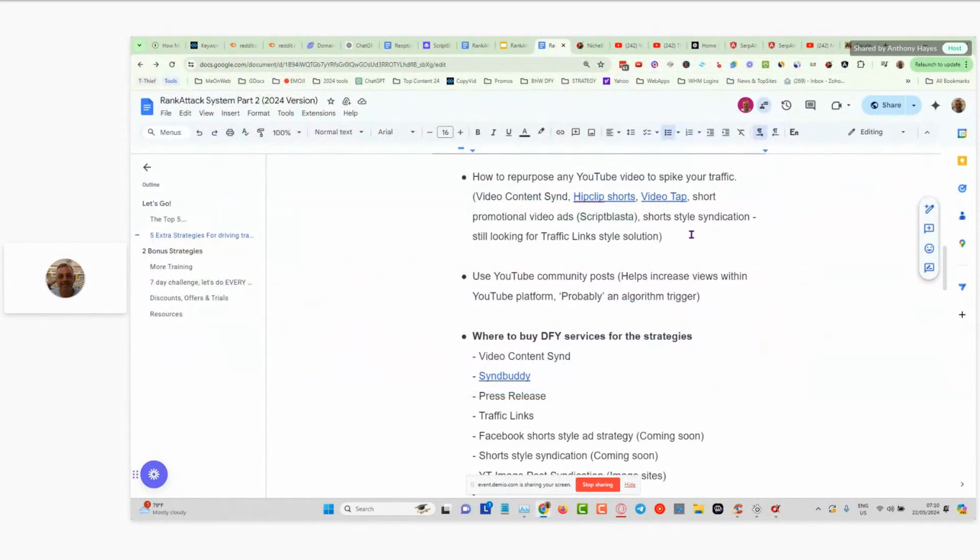Don't spend more than $5 or $10. You don't need to. You can get hundreds, if not thousands of views, even for that, depending on how you do your targeting. So this kind of strategy with the short promotional ads is a perfect way to spike your traffic. And I'm going to share Brian Dean's strategy in just a few minutes.